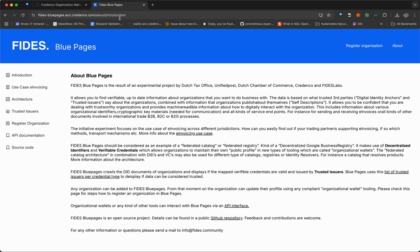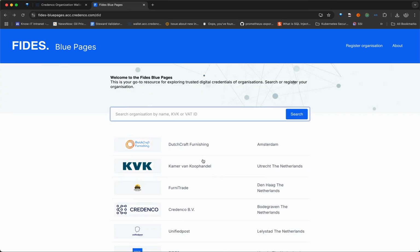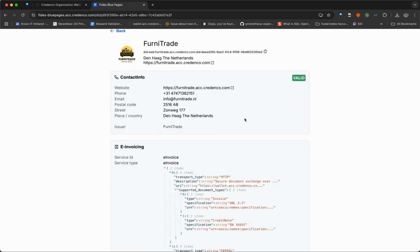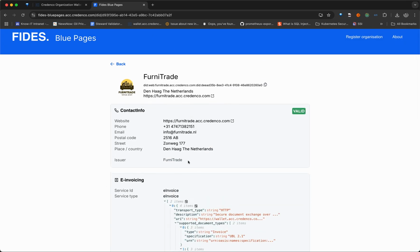I will continue with the demo. So now I have a company, Furnitrade, and there's actually little information registered about me. It's my contact information. You can see that I'm the actual issuer of this, so this is less trustworthy than when you use information that has been issued by an authorized party. But this is the information that I supply about my company.